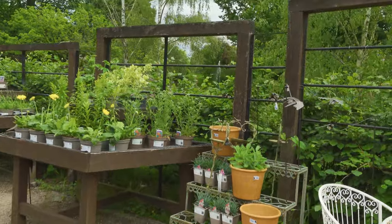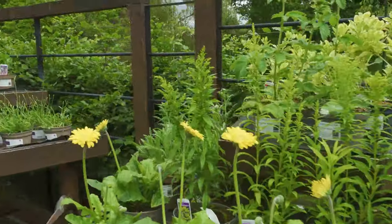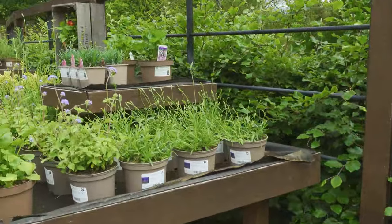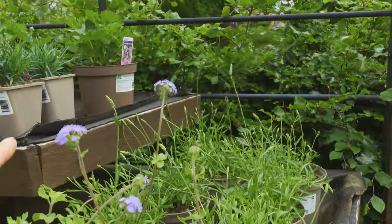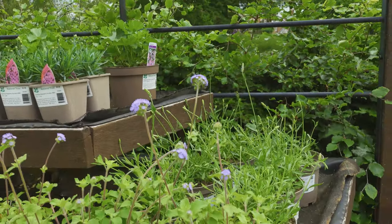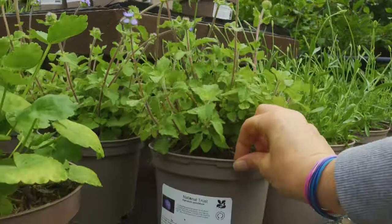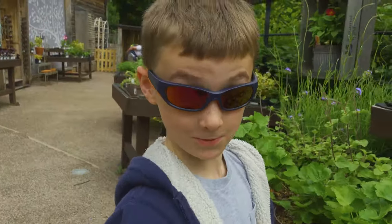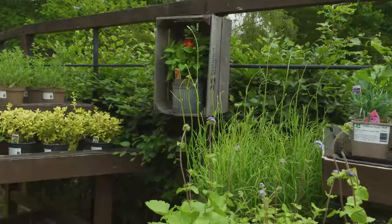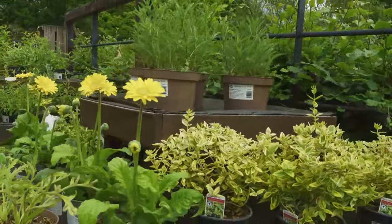Like every good attraction, you have to end up in a shop. We've got all these flowers outside though. Oh, look, Harry, you can buy them. Those ones are massive ones. Yeah, those massive ones. You can buy them. £10. Ooh. Your eyebrows go up. Ooh. Oh, they're pretty.